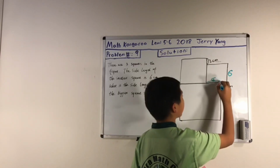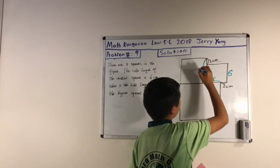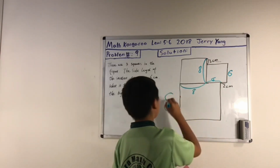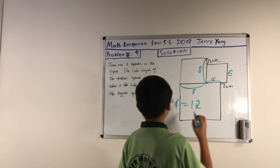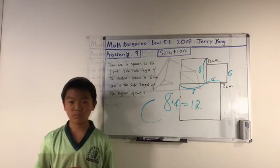We know this is 4. And then 6 plus 2 would equal 8. And we know that is 8, which means this is also 8. So 8 plus 4 equals 12. So therefore the answer is C, 12.